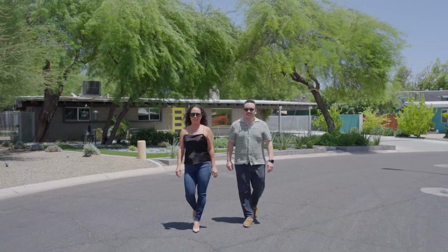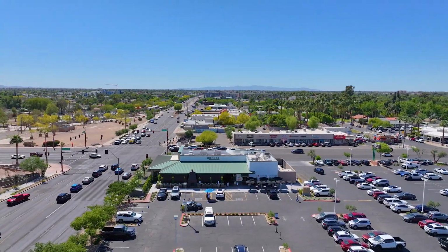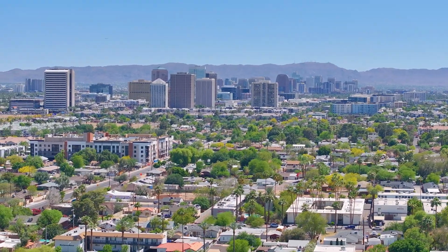You're in the heart of Phoenix. Minutes from Uptown, Melrose, and all the best dining the city has to offer. It's a perfect mix of heritage and convenience. If you're searching for a home with soul, history, and that unmistakable mid-century charm, this is it. Don't just live in Phoenix, own a piece of its history.